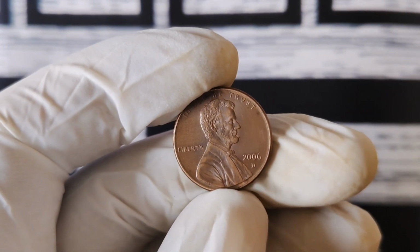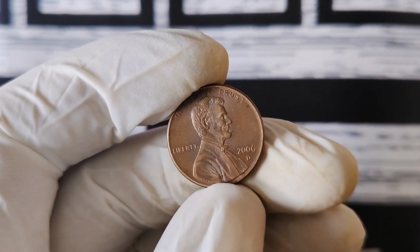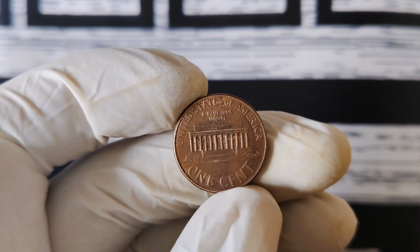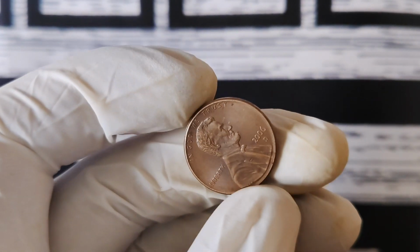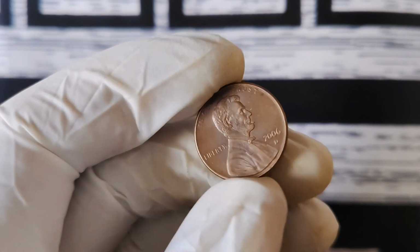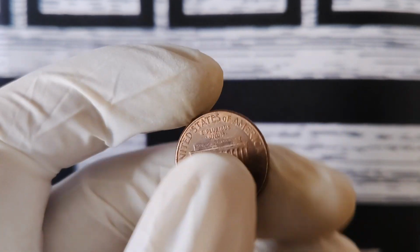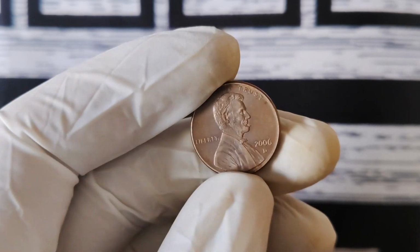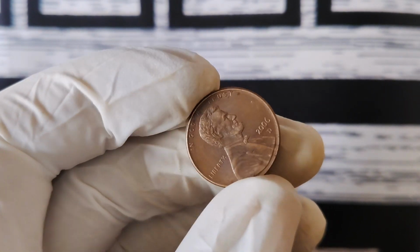Segment 1, History of the 2006 1-cent coin. The Lincoln penny has been in circulation since 1909 and has remained one of the most collected coins in U.S. history. The 2006 penny was minted at the Denver Mint, as indicated by the small D mint mark below the date on the obverse side.